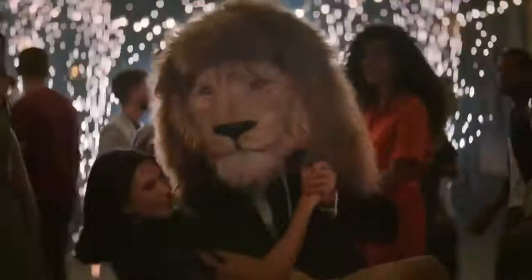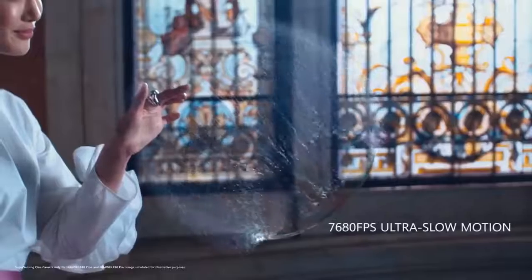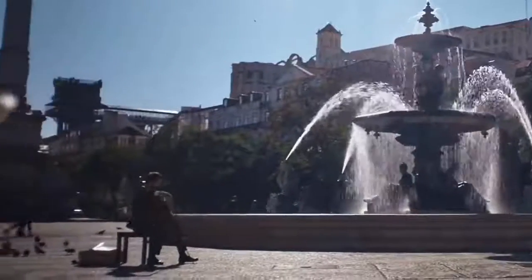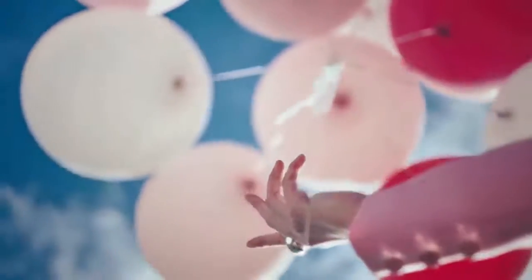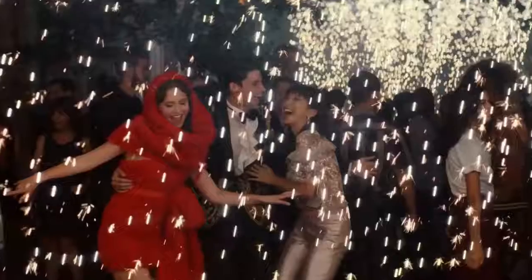The P40 Pro's rear camera layout is capable of shooting Ultra HD 4K video at up to 60 frames per second, as well as super slow motion at up to an eye-watering 7680 fps. Both modes are available on the ultra wide and wide cameras. Up front is a 32 megapixel selfie shooter backed up by laser guided autofocus. The 32 megapixel selfie shooter is able to capture lots of detail and color in almost all lighting conditions.